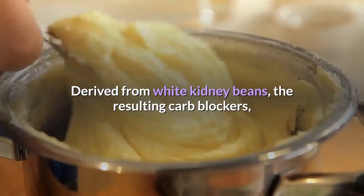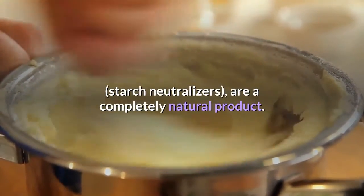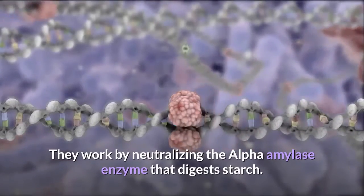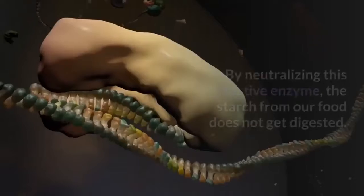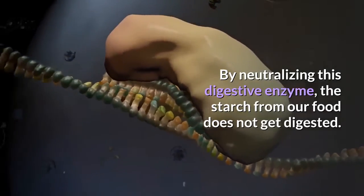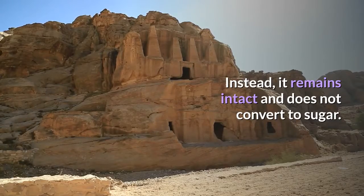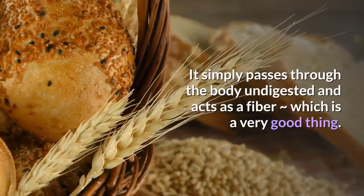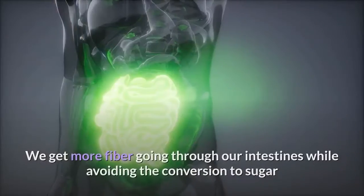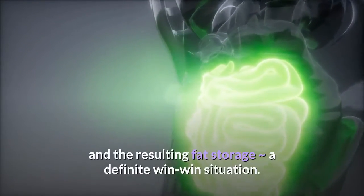Derived from white kidney beans, the resulting carb blockers, starch neutralizers, are a completely natural product. They work by neutralizing the alpha amylase enzyme that digests starch. By neutralizing this digestive enzyme, the starch from our food does not get digested. Instead, it remains intact and does not convert to sugar. It simply passes through the body undigested and acts as a fiber, which is a very good thing. We get more fiber going through our intestines while avoiding the conversion to sugar and the resulting fat storage.